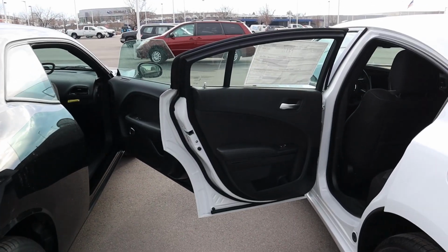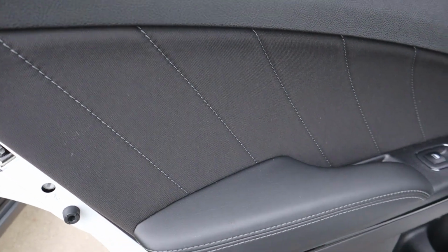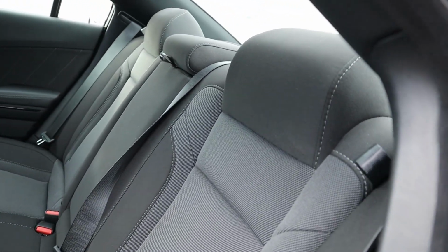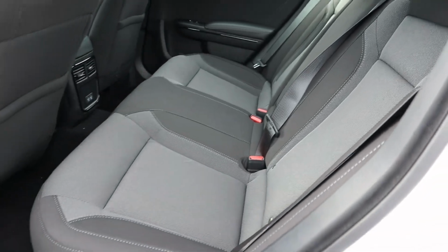Pop in the backs of both the cars, starting over here with the Charger. You guys can see that you've got the cloth trim there on the side of the door panel with a soft touch leather just down below, and you got little light control just right next to it. And then coming to the seats, you've got like the dark gray cloth with a lighter gray cloth on the seats themselves, and yeah, they look pretty cool.